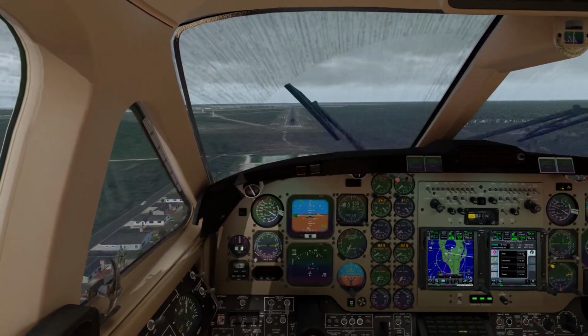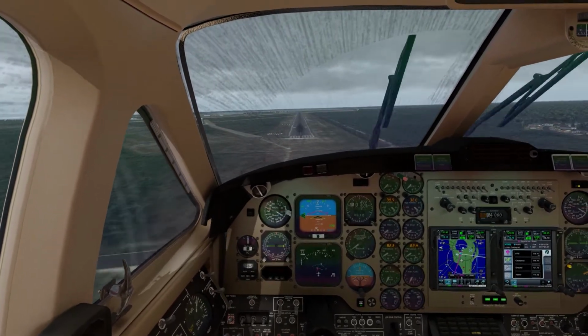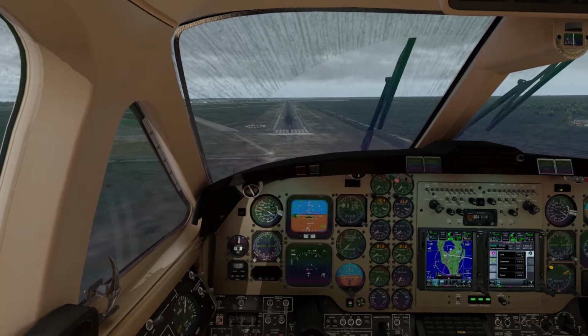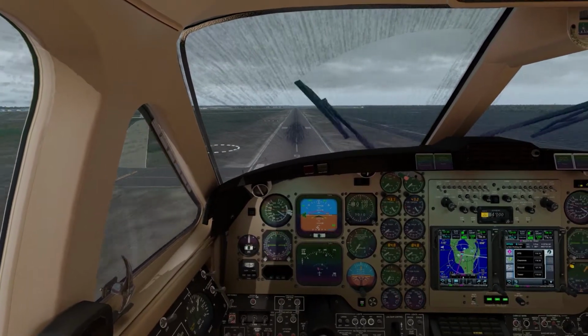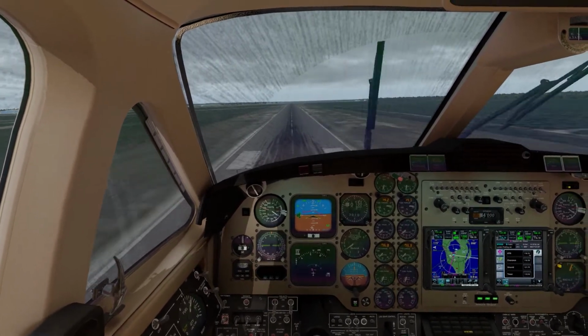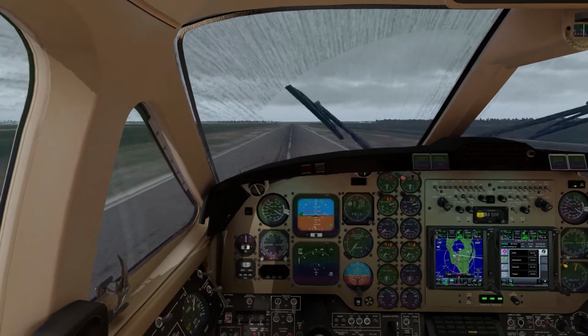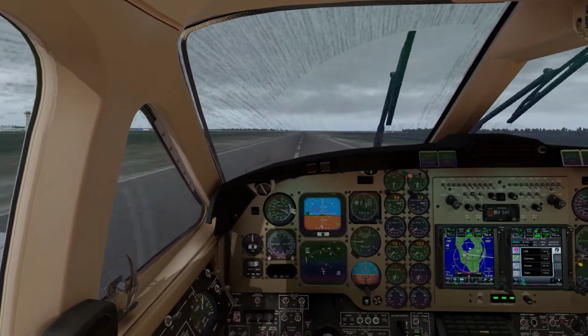Man, that's a crappy day in the Bahamas to be flying. It was so nice in Miami. Alright, here we go. We're a little high. But it'll be alright. We don't want to float down. There we go. Oh, we're going to float it.